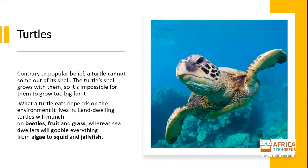Contrary to popular belief, a turtle cannot come out of its shell. The turtle's shell grows with them, so it's impossible for them to grow too big for it. What a turtle eats depends on the environment it lives in. Land-dwelling turtles will munch on beetles, fruit, and grass, whereas sea dwellers will gobble everything from algae to squid and jellyfish.